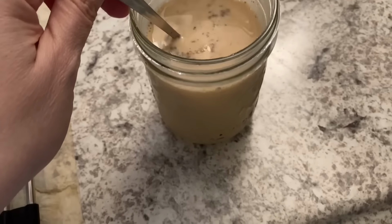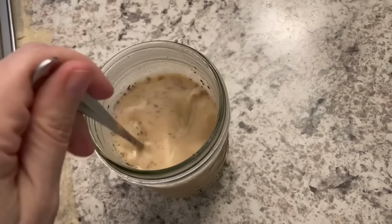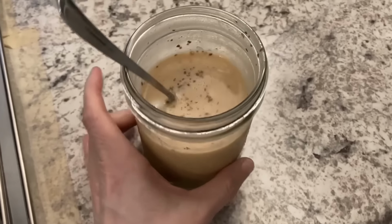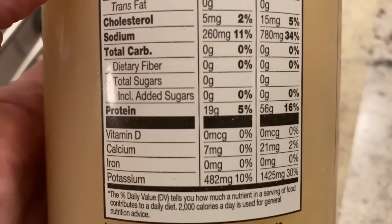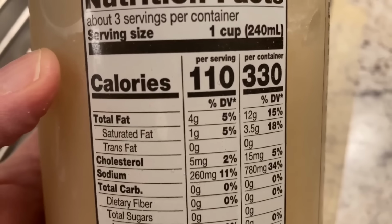Let's give it a try. Ooh, that is good. I like this. It's a peanut butter flavor shake. That's like dessert. Yummy. Let's make a meal. Oh, this has a lot of protein in it. 19 grams of protein for one cup.